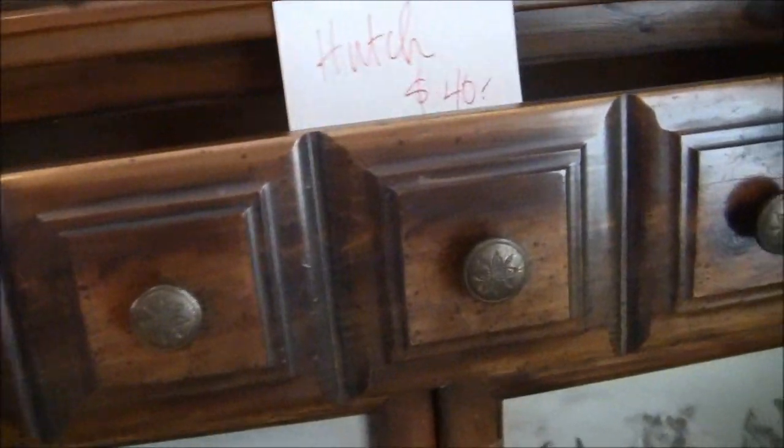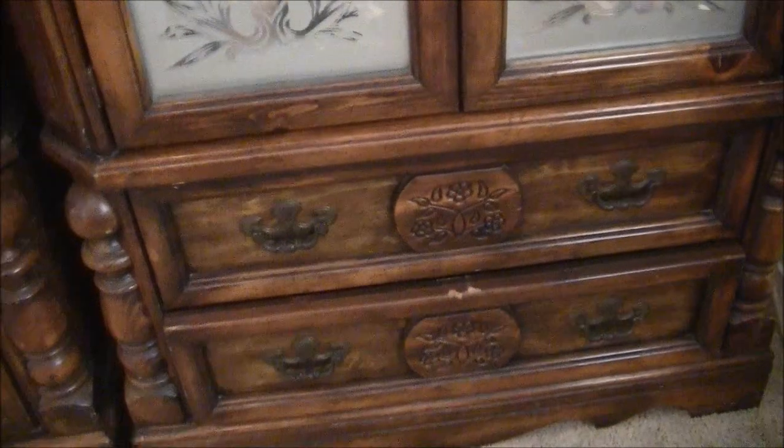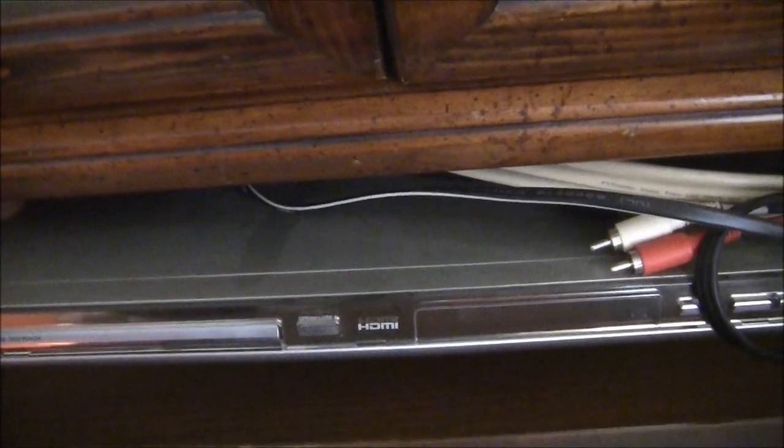Look at this, it's made to look like individual drawers, but it's all one. It is really, really nice. Look at this with the frosted glass doors. Plenty of drawer space. How do you open those drawers? Oh, wow. Look, there's a unit in here. It's a Philips DVD player. HDMI. Nobody saw this. Look, with the remote.